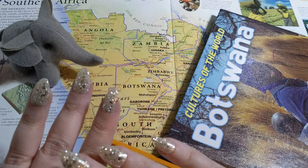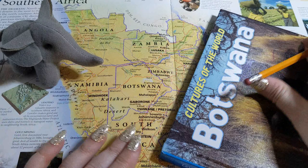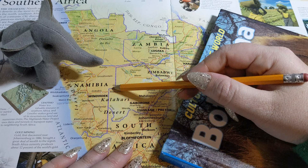Don't worry about it. Anyway, Botswana's geography. So Botswana, as you can see, is landlocked here in southern Africa. It's bordered right here by Zimbabwe. It has this big, long, very important border with South Africa. It has this border with Namibia. And as you can see by here, Mother Nature doesn't make straight lines. So you know that there's a man-made border there.